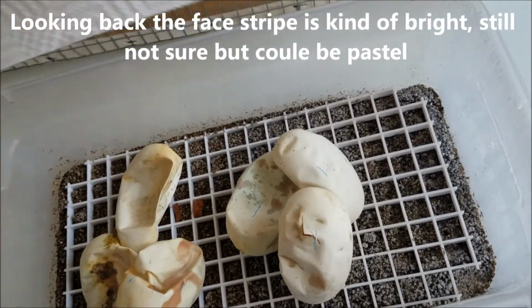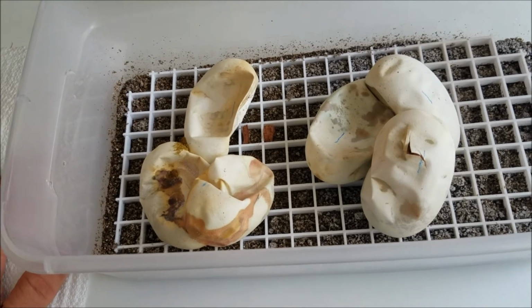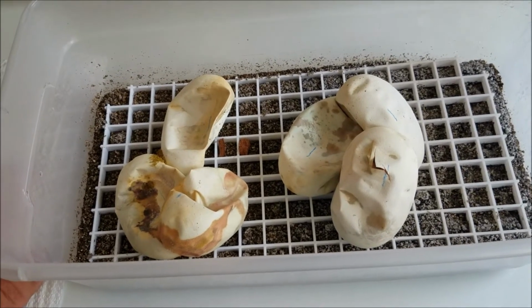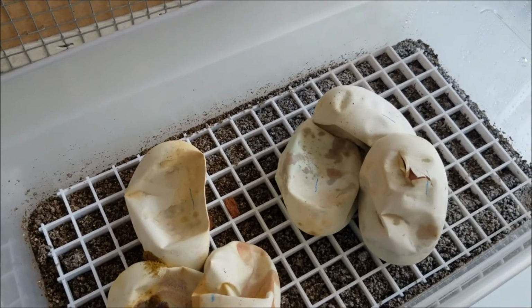Like I said, what I intend to do, after work, since they've started pipping, is go ahead and cut the clutch. I'll probably record that. They're actually only on day 50, but one started pipping. The rest of them look like they're safe to cut. So I'm going to go ahead and cut the clutch.